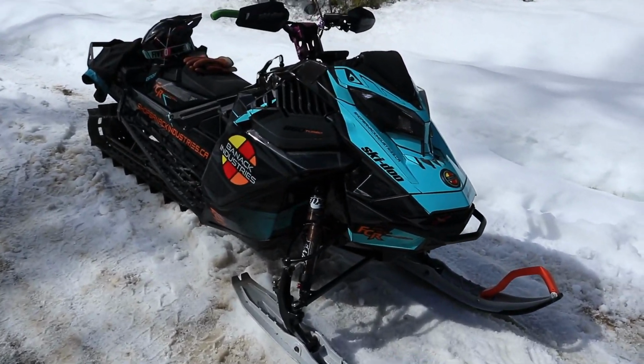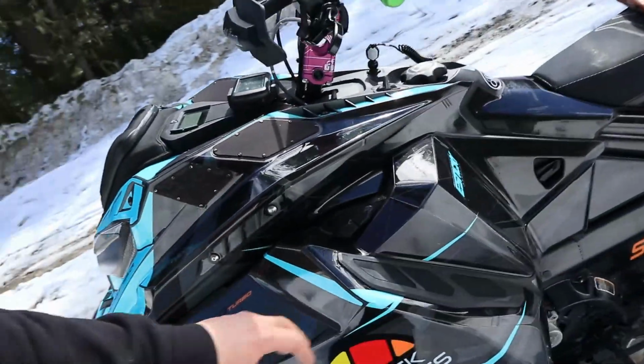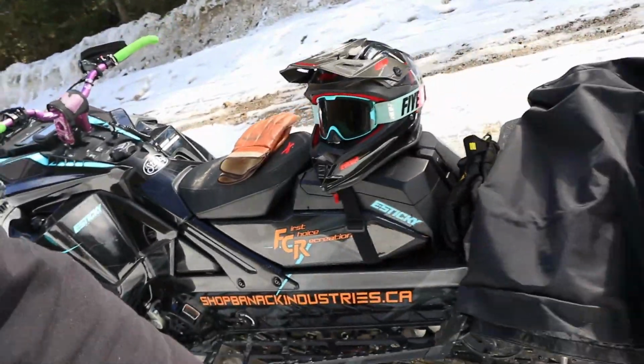Sled's looking good. The wrap is holding together really well. I had one little spot peel here, but it was in some branches, so not the wrap's fault.